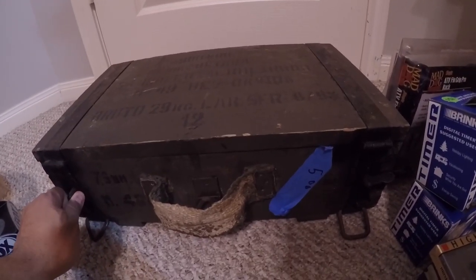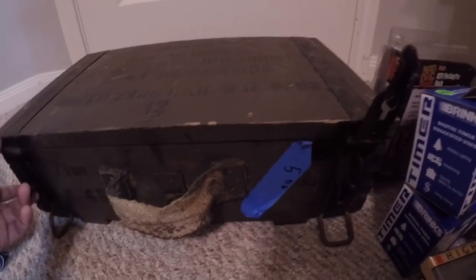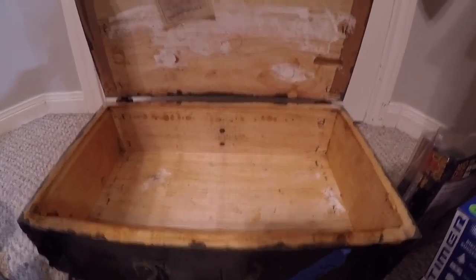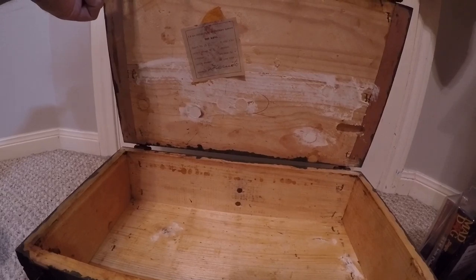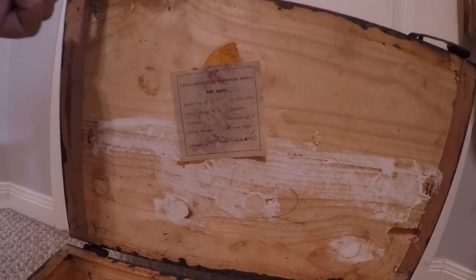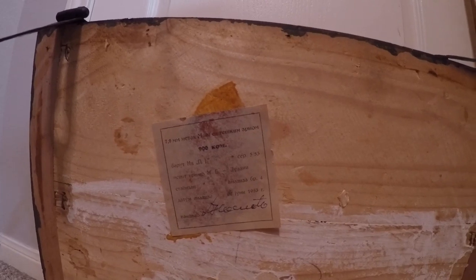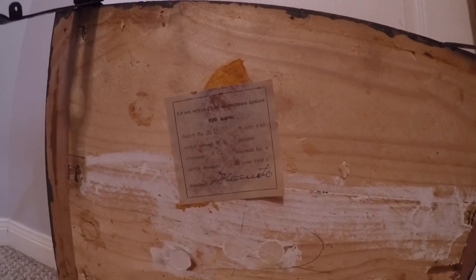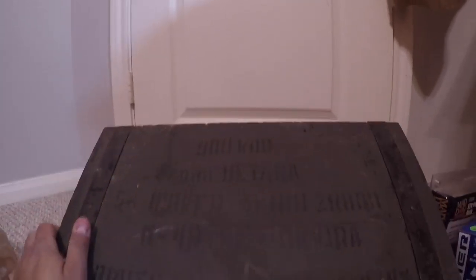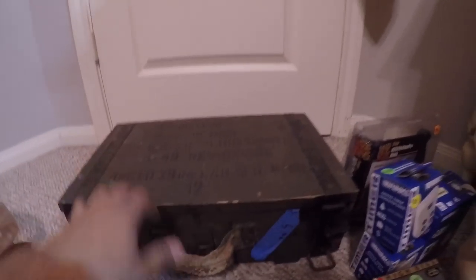I really like this guy here. This is an old military ammo box. $5. Pretty clean. And it says 1953. I'll have to look that up. 7mm M49 caliber. I don't know what the rest says. Pretty cool though. Like I said, it locks. May not be American. I'll have to take a closer look, see what this is about. Very cool.